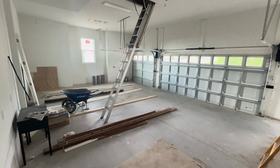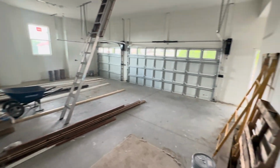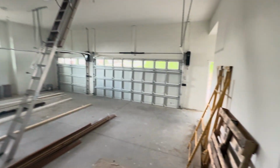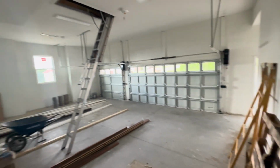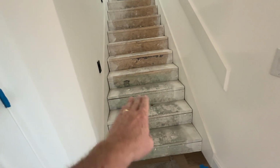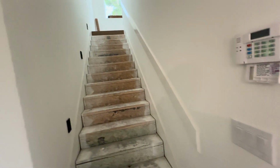And this was, or is, a 3-car garage. Nice size, huge. I think there's a little bit of room around the back too. It's a garage. Most of you just want to see the house. Let's close that. Now there's where you're going to put all the real wood going up the stairs.